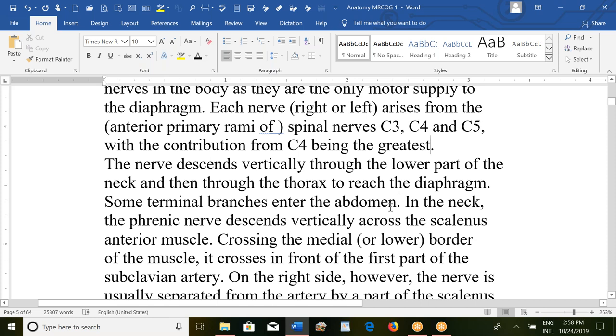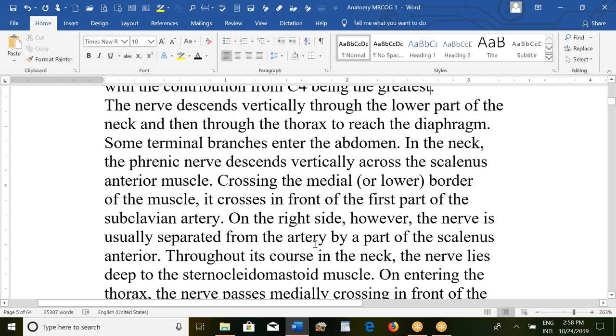Some terminal branches enter the abdomen. In the neck, the phrenic nerve descends vertically across the scalenus anterior muscle. Crossing the medial or lower border of the muscle, it crosses in front of the first part of the subclavian artery. On the right side, however, the nerve is usually separated from the artery by a part of the scalenus anterior. Throughout its course in the neck, the nerve lies deep to the sternocleidomastoid muscle.